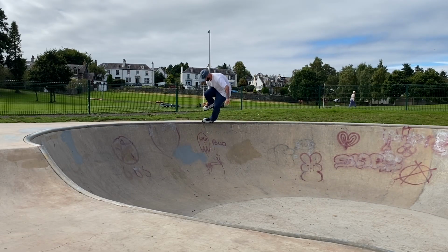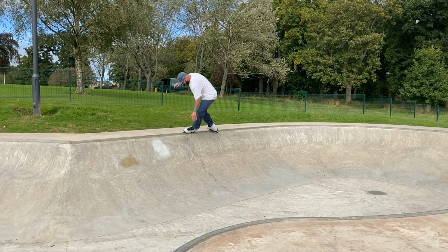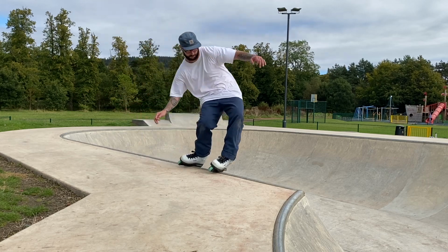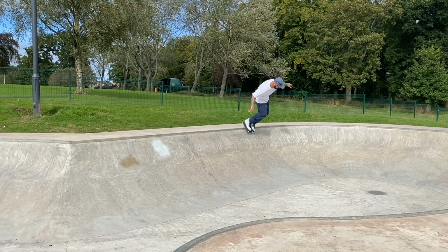I really liked the bowl section, but annoyingly I only skated the bowl at the end after I'd skated the park for like over 2 hours, and as soon as I started skating the bowl I started getting cramp. But it's really well built, got really nice lines in there. The shallow end is about 5 foot and the deep end is about 6 foot.